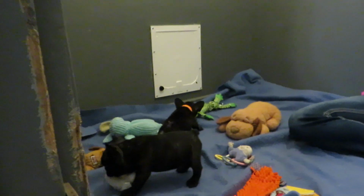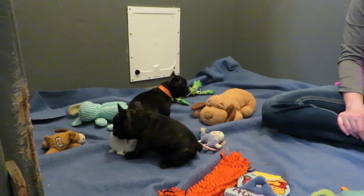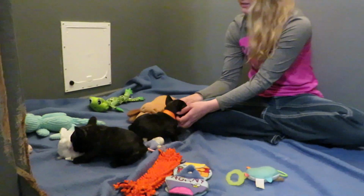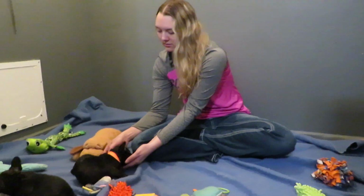So they're 7 weeks old. They're gonna be getting their first shot today. Come in, little big dogs. Coming out, big dogs. What's that collar? Itchy. Itchy collar.